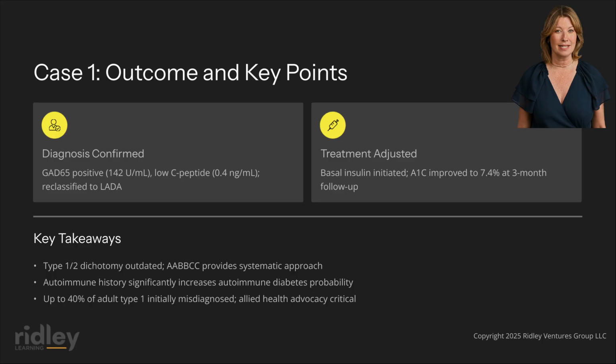The AAB-BCC framework provides a systematic approach to evaluating clinical features when diabetes classification is uncertain. Personal and family history of autoimmune conditions significantly increases the probability of autoimmune diabetes. Up to 40% of adults with type 1 diabetes are initially misdiagnosed as having type 2 diabetes. Allied health professionals play an important role in identifying atypical presentations and advocating for appropriate diagnostic evaluation. And misclassification of diabetes type can lead to inadequate treatment and risk of serious complications, including diabetic ketoacidosis.